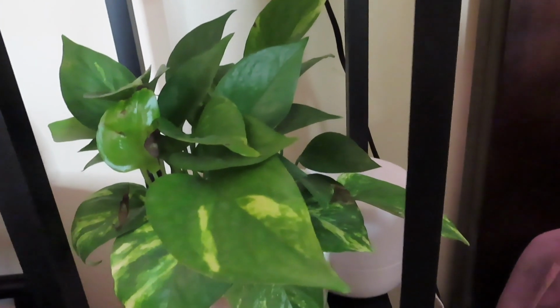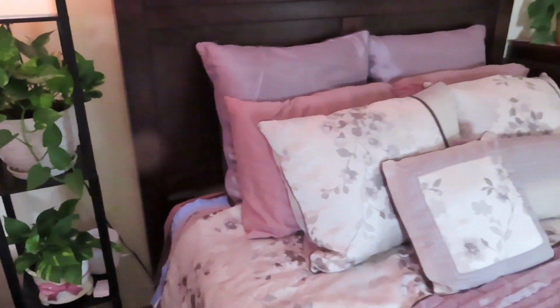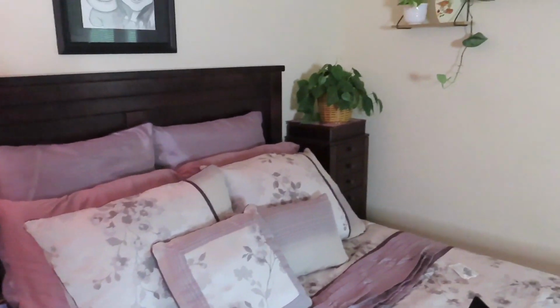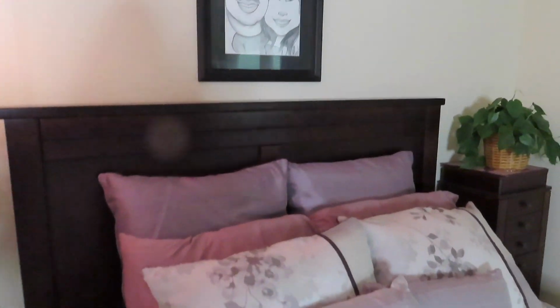And I have another one right here, my pothos. Like I said to you guys, common plants are the best plants for me to have because it's not only cheaper, but they grow really well in the setup of my lighting. Like I said, I don't have very bright lighting here. The sun only shines on one side of my window, and that's it. I add some additional lighting, and that's all.